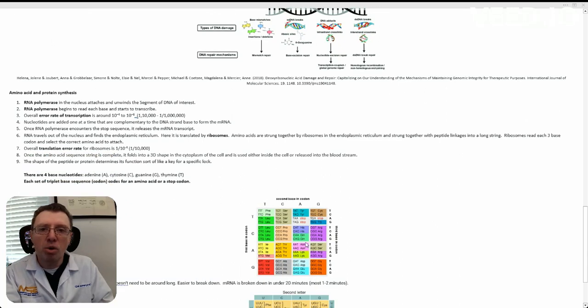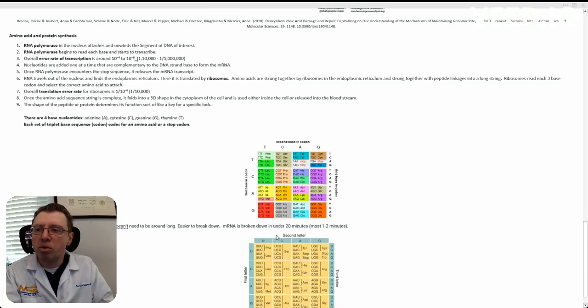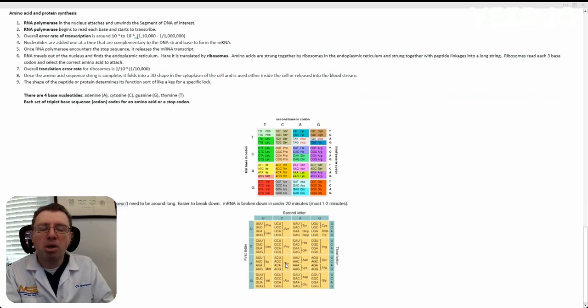So let's look at the coding. Each set of three letter nucleotides codes for a specific amino acid, and you see there's some redundancy in here. And there are several stop codons as well. Now, this is the DNA part. Now, when you form the mRNA, the thymine is replaced with a uracil. So if you look at it, every T is going to be replaced with a U.